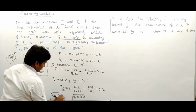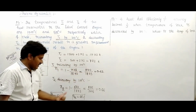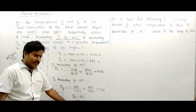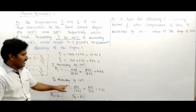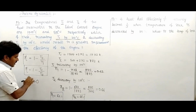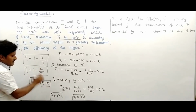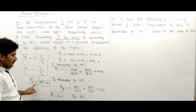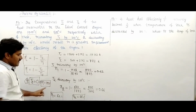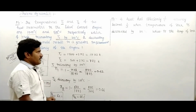That means when the hot body temperature increases, efficiency is 62%. When the cold body temperature decreases, efficiency is 66%. Efficiency increases when decreasing the cold body temperature. If the cold body temperature T2 becomes 0, the efficiency of the heat engine becomes 100%. Total heat is converted into work.